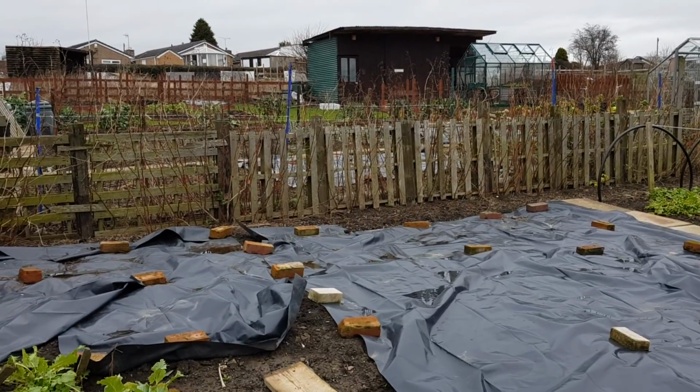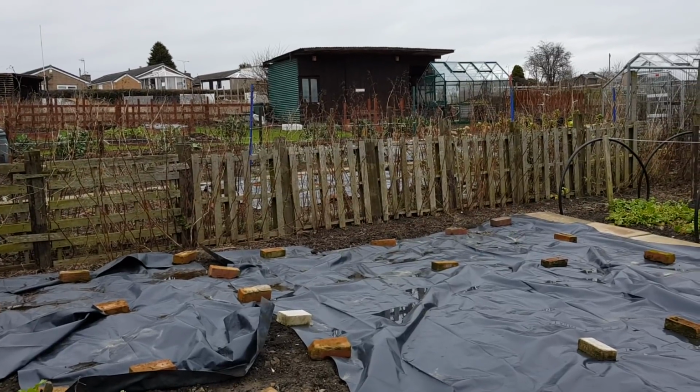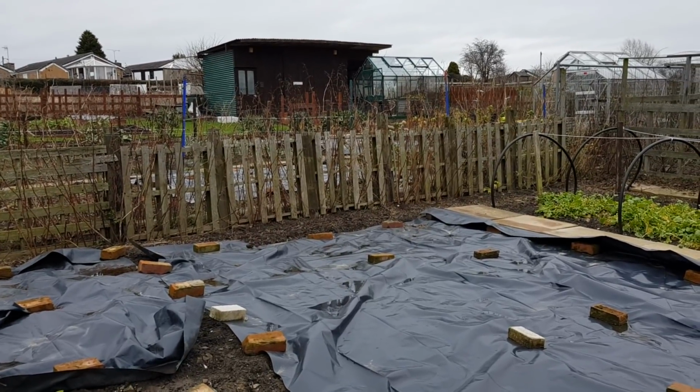So you know we're still in business, fighting fit again, recovered from our cold, and hopefully if the weather's kind to us, we'll get the remainder of the beds tidied up and covered with manure.